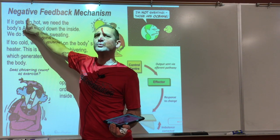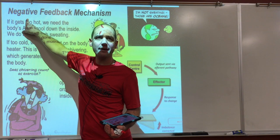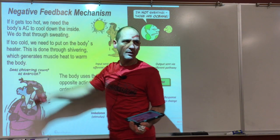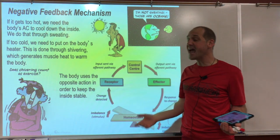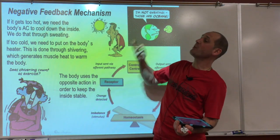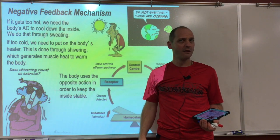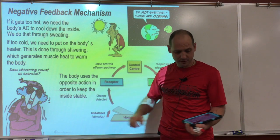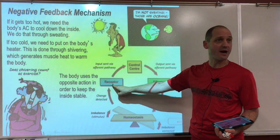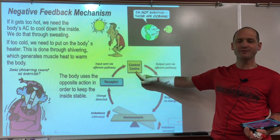I prefer opposite almost, because negative has this negative connotation to it. It's not bad. It's actually good. We want it that way. Because when we have a blood sugar that's out of hand, we don't want that blood sugar to go up and up and up, higher and higher, with nothing being done about it. We need the body to react and say, whoa, we're way out of balance. We figured out we're out of balance with the blood sugar. What are we going to do about it? That's where the brain comes in.